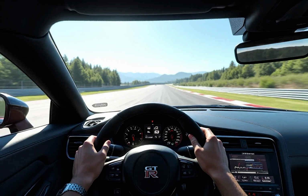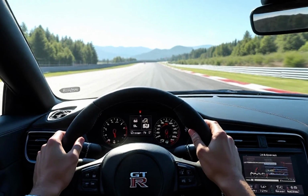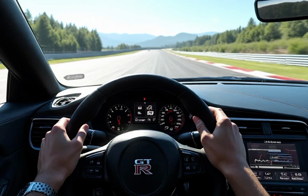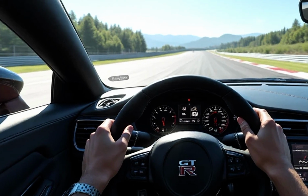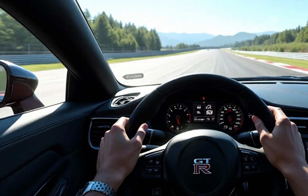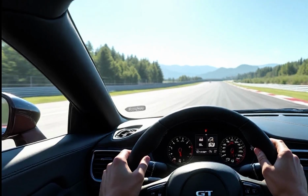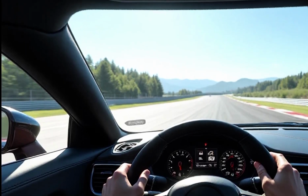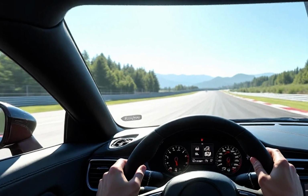Inside, the cockpit of the GT-R blends comfort with high technology. The steering wheel is thick and race-inspired, giving you confidence and control. The seats are heavily bolstered, designed to keep you in place even during high-G cornering. The dashboard features a digital display with customizable performance readouts, including boost pressure, lap times, G-forces, and more. It's like having a race engineer riding along with you.